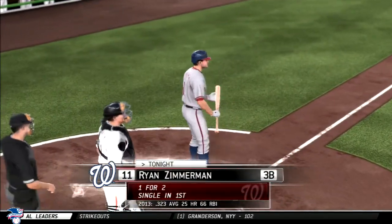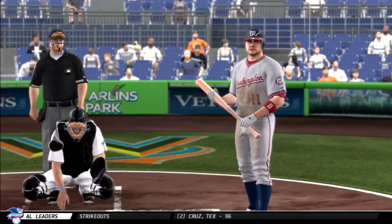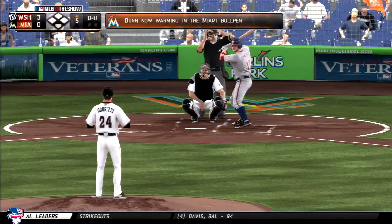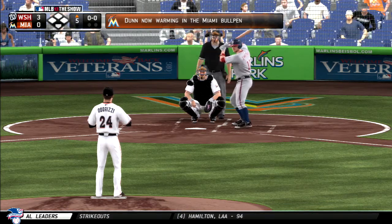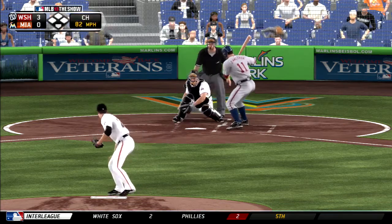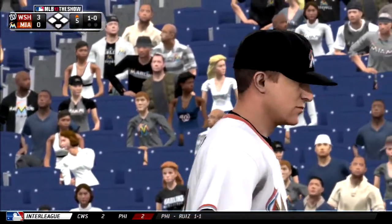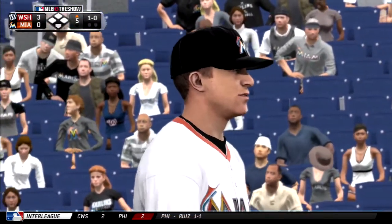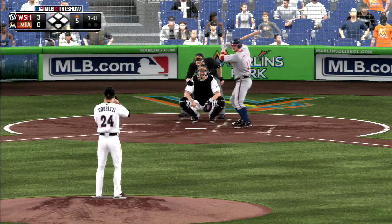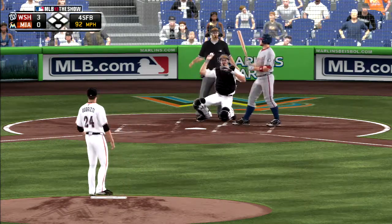Ryan Zimmerman will make his way towards the box to lead off the fifth. First pitch of the inning is taken low and away for a ball. It's 1-0. And a fastball runs a bit inside. He's down 2-0.